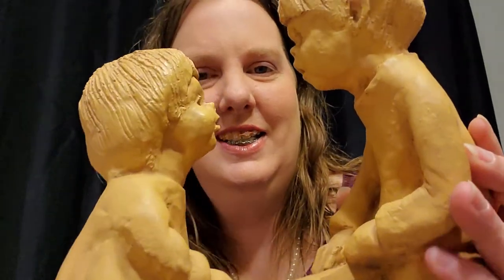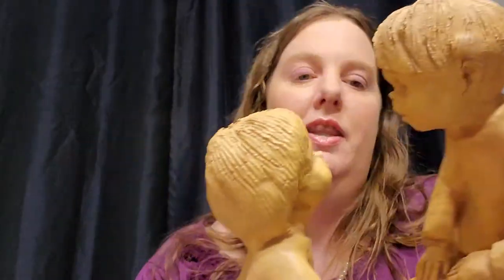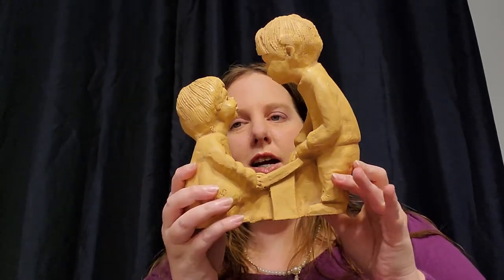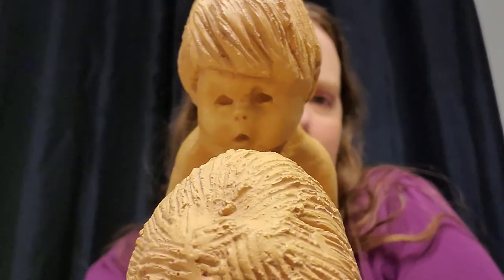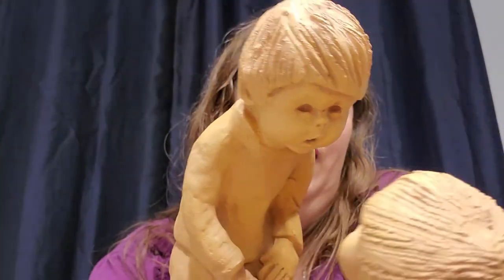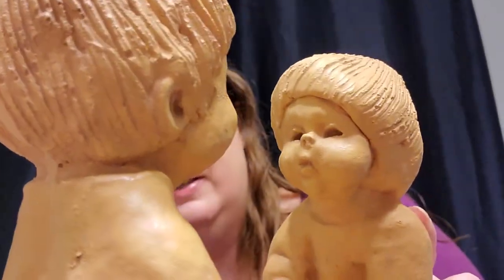This is, I'm not sure, I think it is a boy and girl, but they're on a little seesaw. Aren't they cute? They're kind of heavy. They've got this definite look to them. They have interesting expressions.